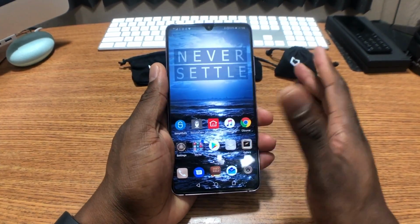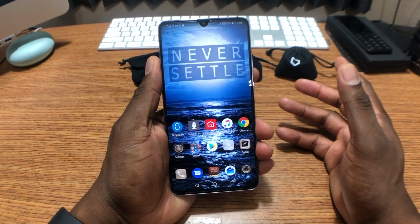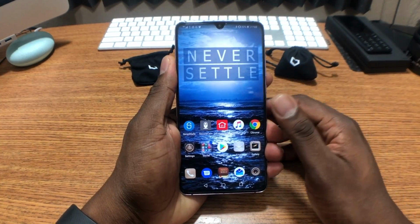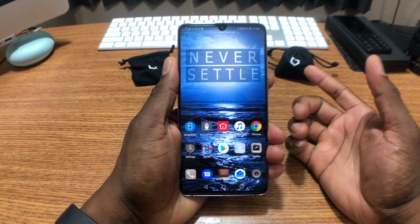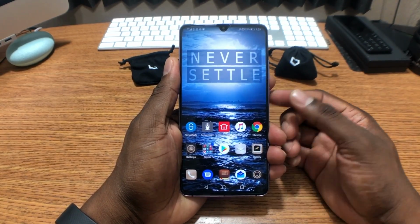I'm not all hype about the phone that I can't give an objective review of it. Like I said, if anything that might be a problem for me later on is how big this is going to be in my pocket when I'm carrying it around with shorts on or something like that. But I've already taken it.